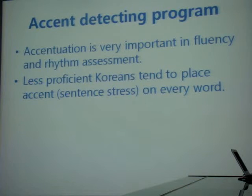Accentuation is very important in fluency and rhythm assessment. But in the Versant system and also in the ETS system, the rhythm, accent, and sentence stress are not treated properly. So probably we'll be the first team to develop a system to analyze the accentuation of Korean learners.